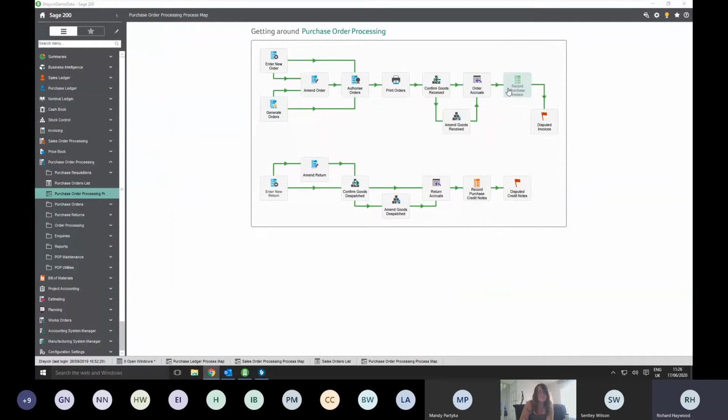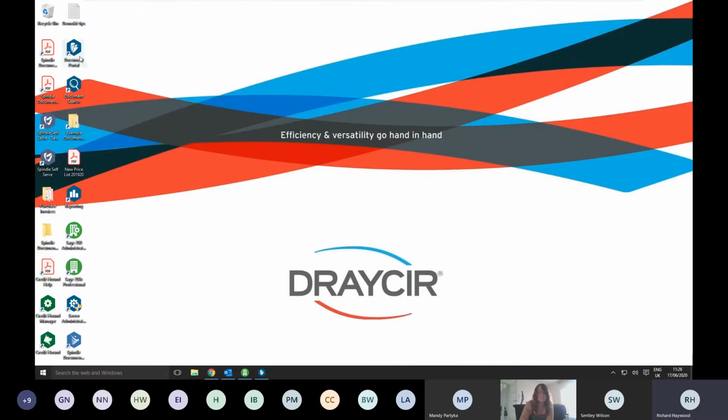Okay, and the final step is to record the purchase invoice. So for those of you doing lower volumes of invoices, then you can just continue to use Sage and key in the invoice, but you'd have to do all the matching and just making sure the goods receipt is complete. Where what I'm going to be introducing to you is what we call Spindle purchase invoice recognition. And that's accessed via the document portal, which I'm about to load up now.